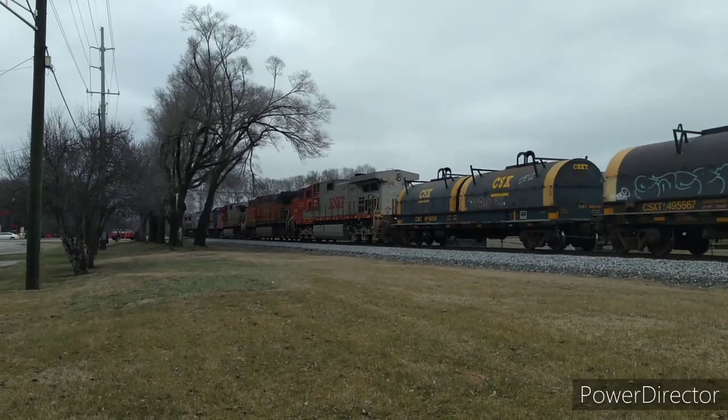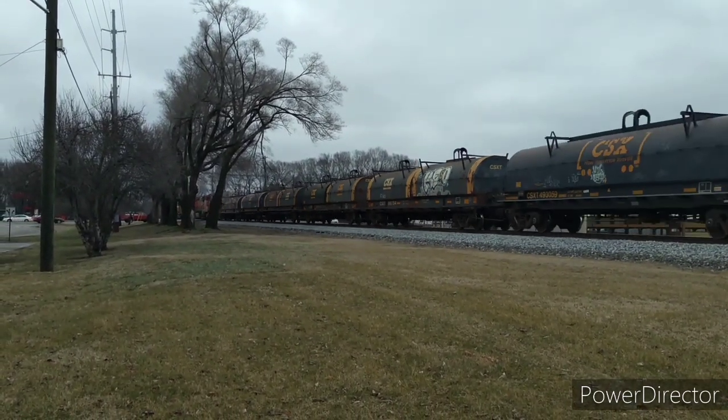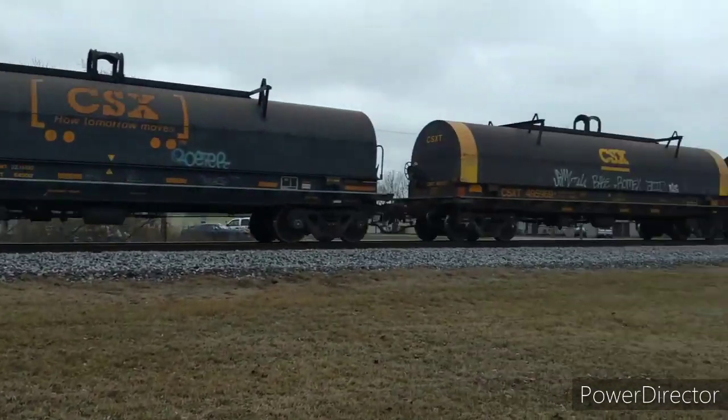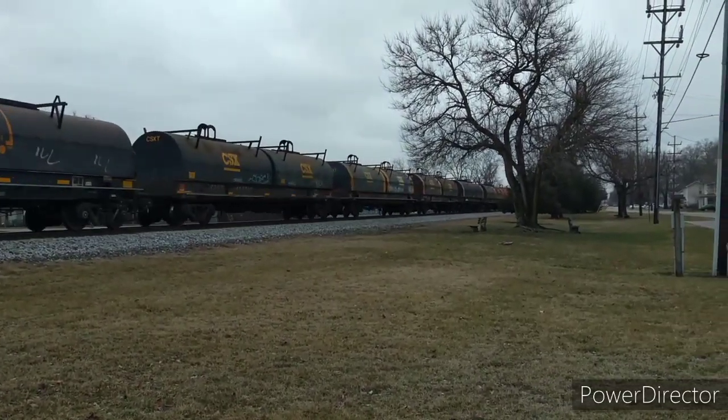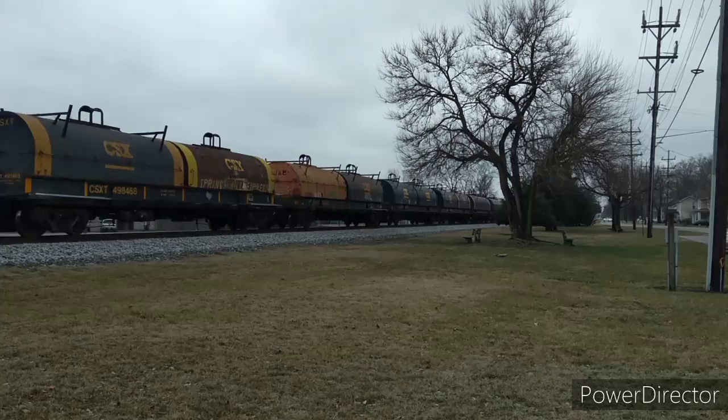Check out this awesome 6 locomotive lash-up, 3 of them BNSF units, 2 in the war bonnet paint scheme. It's very rare to catch a war bonnet around here. This was only the second time I've even seen one on a train, and so for this one to have 2 of them on it was a very awesome catch.